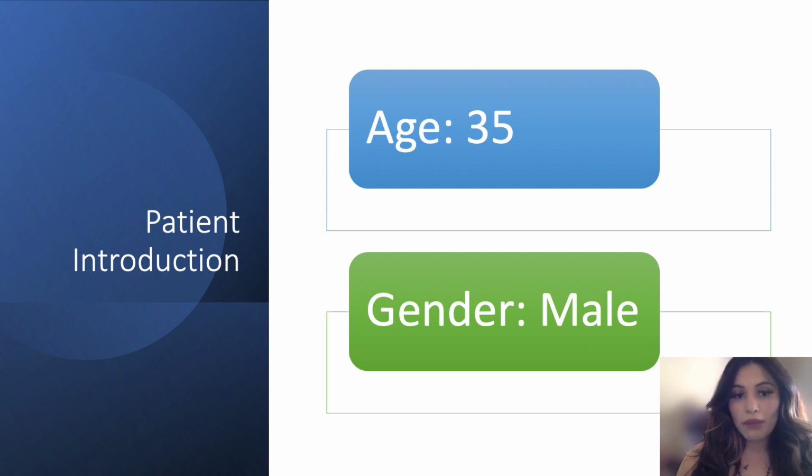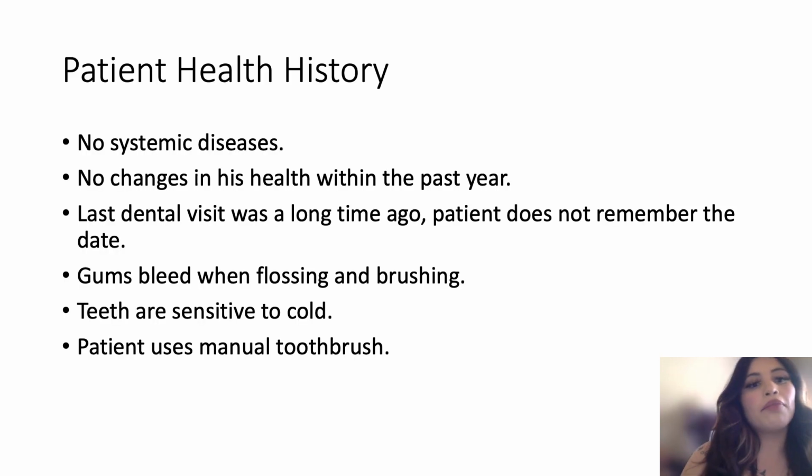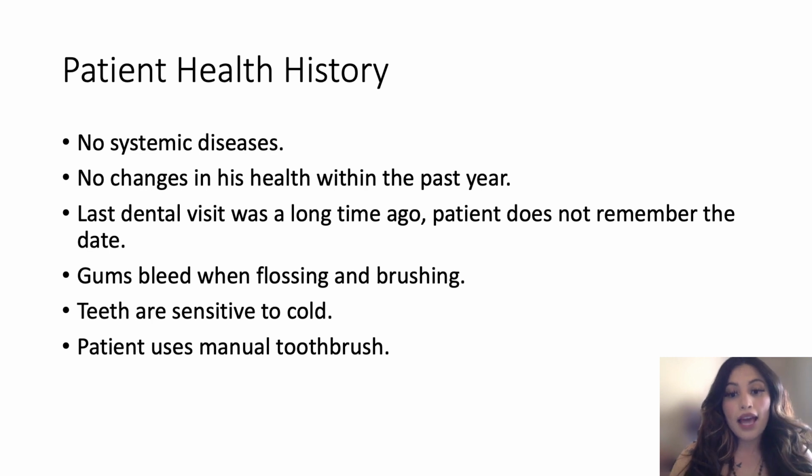I'm going to introduce my patient. He is a 35-year-old male. Some history on my patient is that he does not have any systemic diseases. There has not been any changes in his general health within the past year. He does not remember the last dental visit he had. He does have bleeding gums when he brushes and flosses, and his teeth are sensitive to cold. This patient does use a manual toothbrush.